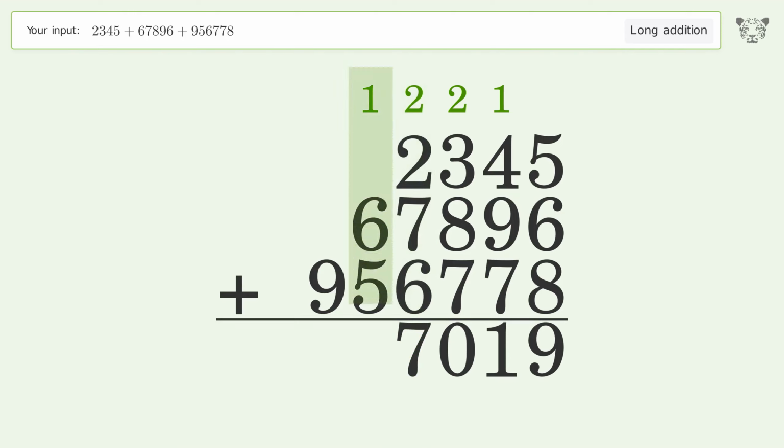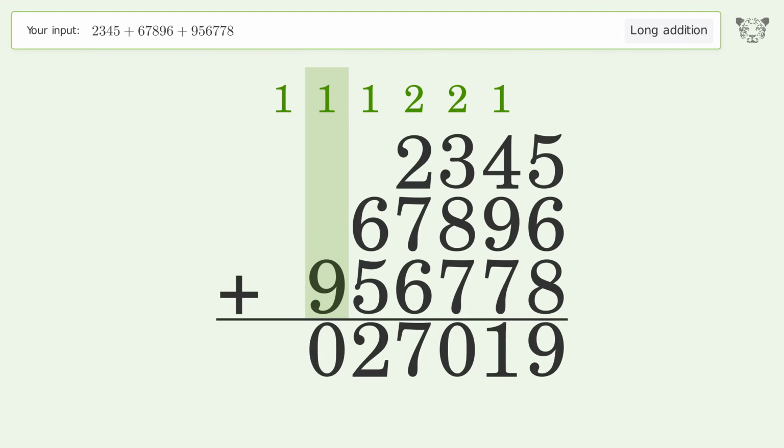1 plus 6 plus 5, equals 12. Carry 1 to the 100,000s place. 1 plus 9, equals 10. Carry 1 to the millions place. Write 1 in the millions place, and so the final result is 1,027,019.